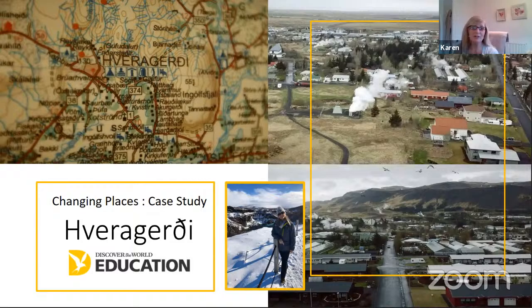Today, we're going to look at a town in southwest Iceland called Hveragerdi. It's a town that I've visited many times and would be my town of choice if I'm ever fortunate enough to move and live in Iceland. At the moment, obviously, that's rather a dream rather than the reality.